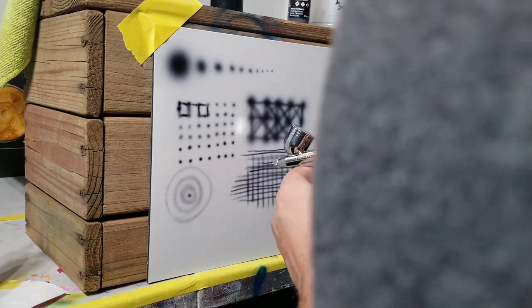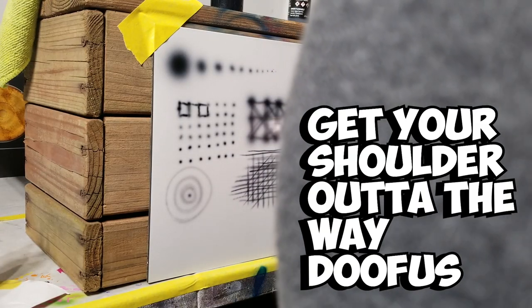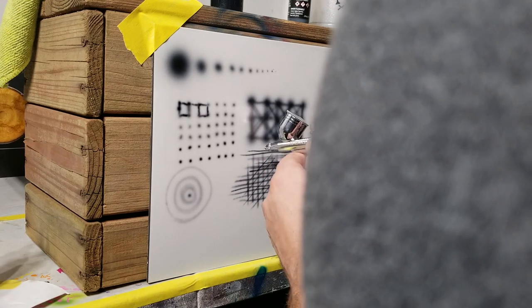Then when you get these, you want to go diagonal. Go up, down, up, down, up, down. Same way this way.